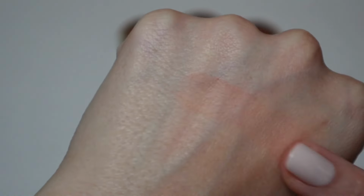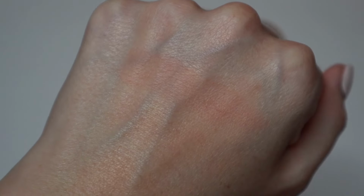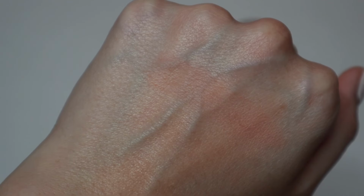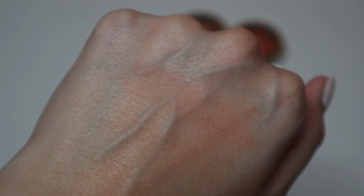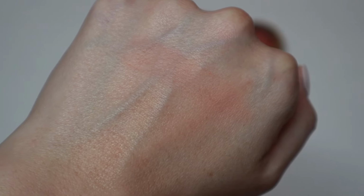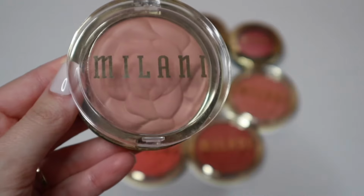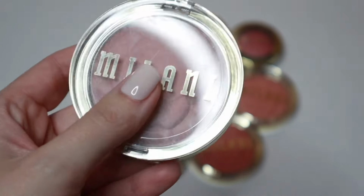This is just a pretty soft neutral shade. It is just perfect if you have fair skin. It's soft, it's delicate. It's one of those that go with every look you can possibly create. Love this one so very much. In fact, this particular shade would probably be in my top 10 blushes. That's how much I love this one.